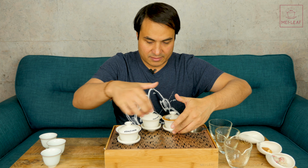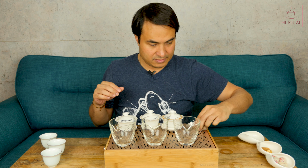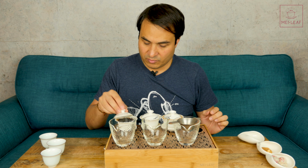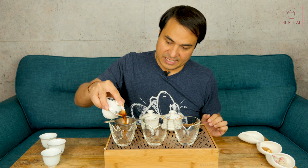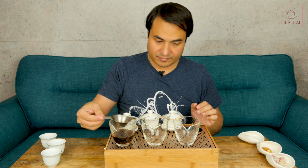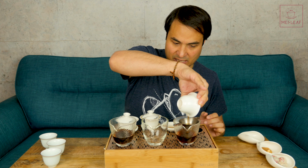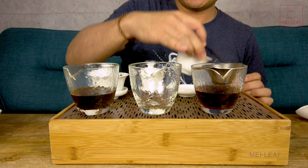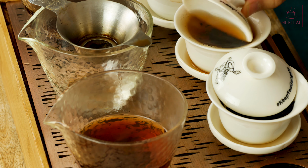Here you go. Interesting to see the difference in the colors of the liquor here. Got my Gong Dao Bays. I'm actually going to start with this one and leave the middle one to brew a bit longer because I know it's going to take some time. Then we go with the Bulang, similar color, lovely chestnut auburn brown, and finally, come on little one, let's go.